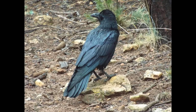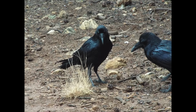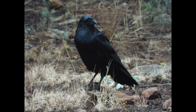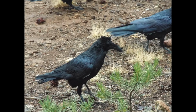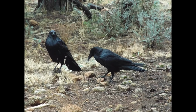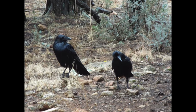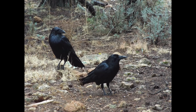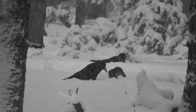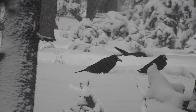In addition to Al, we started to pick out other ones that had unique characteristics to them. We have got one here that has a scruffy, messed up hairdo. His feathers on the top were always messy. And again, we could start to identify the ravens just by their mannerisms. Here they are playing in the snow. So cool.